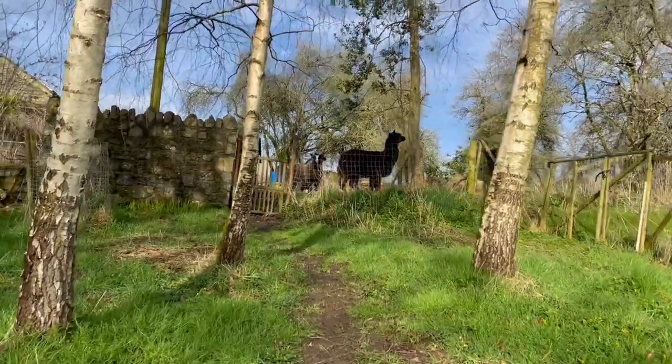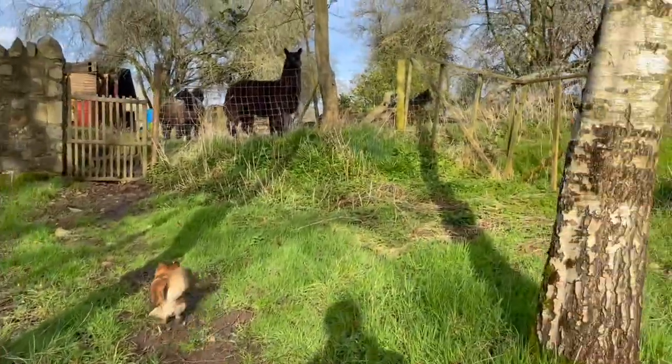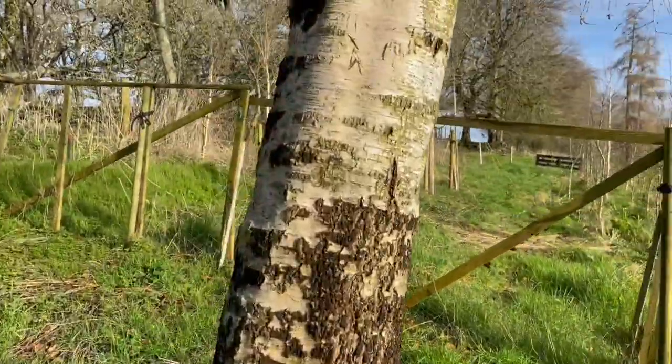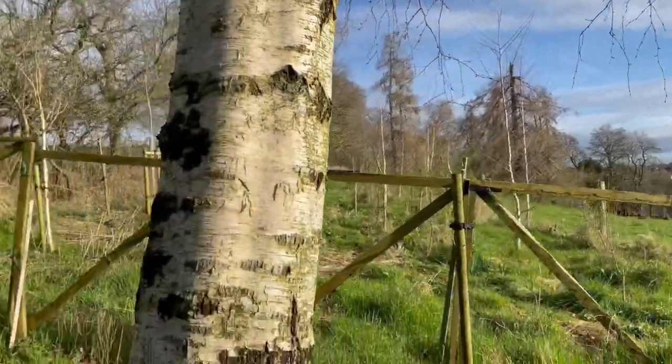Okay. These silver birch are about 15 years old. So I might live long enough to see those silver birch get as big as this.